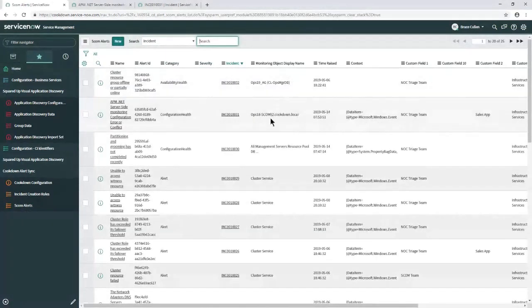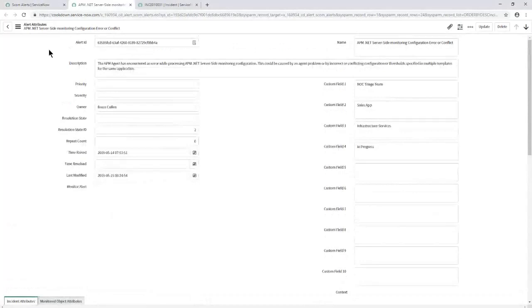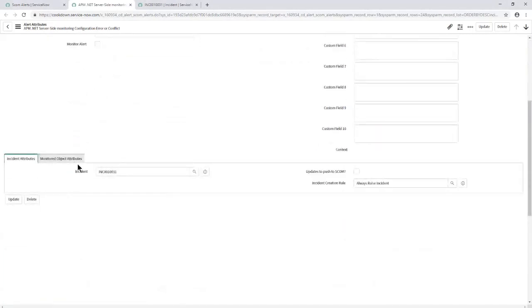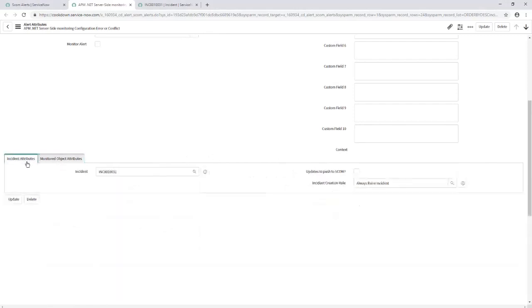So if I have a look at one of these now, this one here, I have the details of the SCOM alerts on the alerts record. So this is all of the contents of the fields of the alerts here, along with that custom data, which we store in SCOM in the form of those custom fields. We also have details about the monitored object that generates the alert on a separate tab here. All this data is available to you.